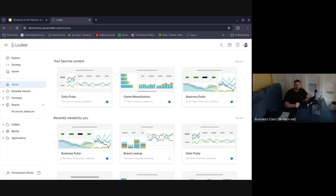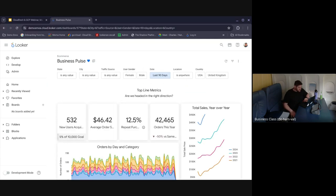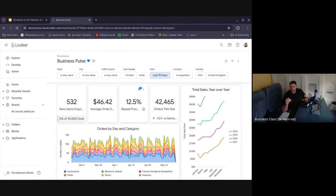So this could be my business dashboard, my marketing dashboard, and so on. And wherever I'm at, if I am the CEO, I just want to know how the business is doing, I'll simply come here and click into the business pulse. In this case, the business pulse is just a set of metrics. So far, a BI tool, as boring as a BI tool can be. You only have metrics here, but we have much more added to it.